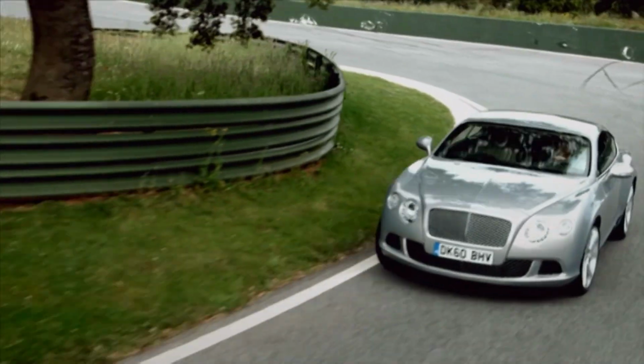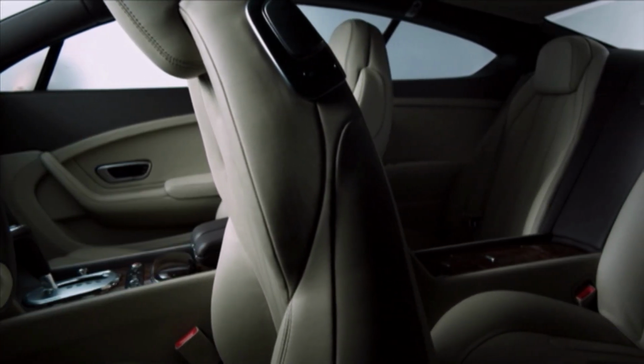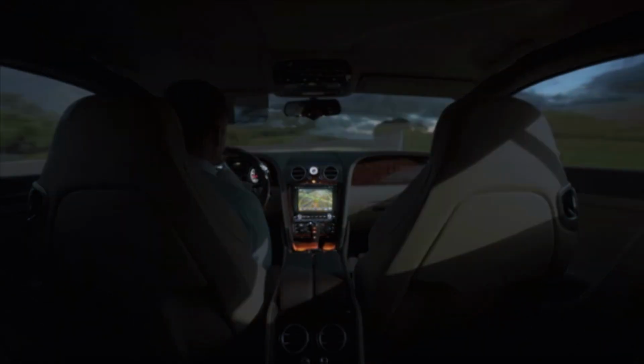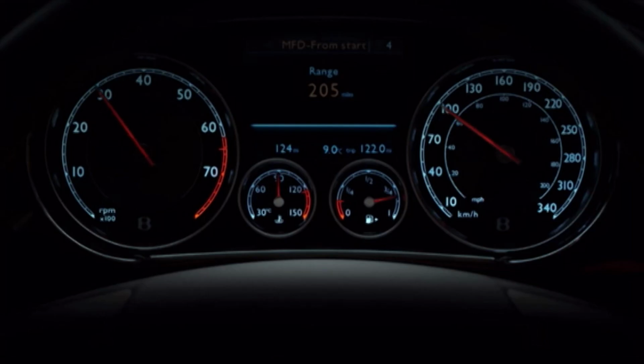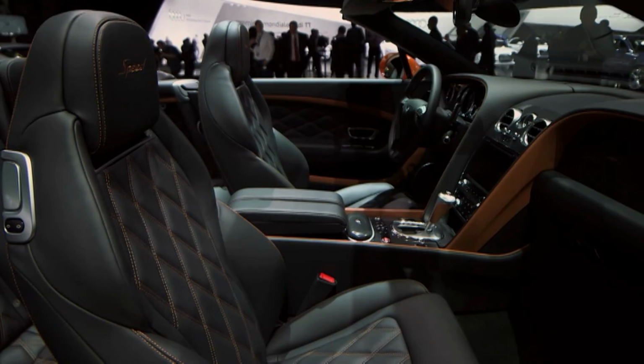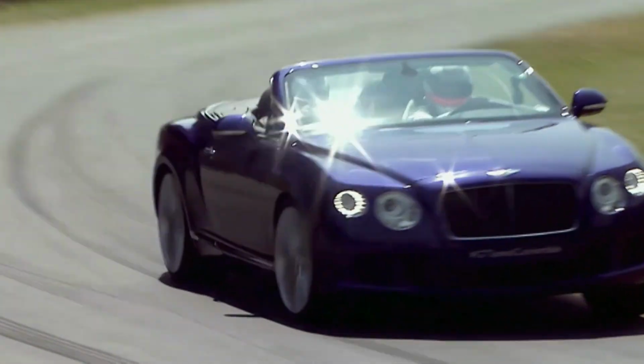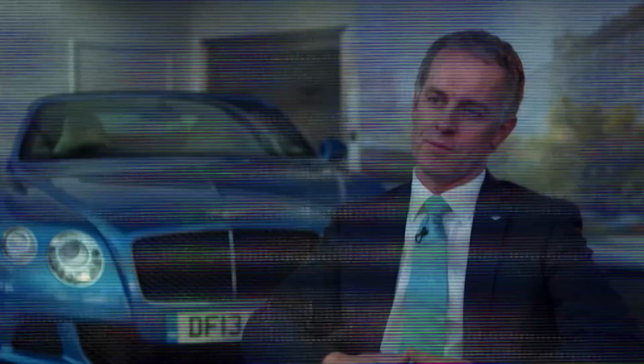Single-handedly, the GT resuscitates the grand touring genre. It was about creating a really special coupe, 2+2 seater, which was combining performance and incredible driving experience. It was really a coming together of two worlds, the blending of the luxury world with the performance world. It was a real breakthrough car for us.